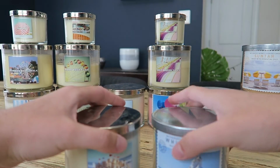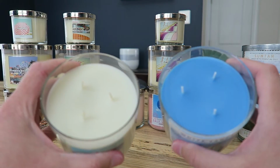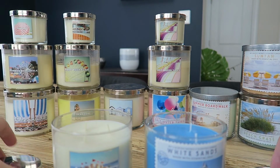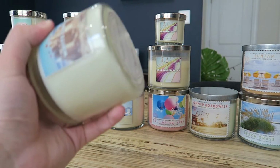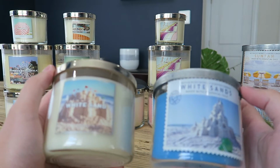And let's sniff these. Now, neither of these have been burned, but at the same time, the first candle is 7 years old. So the fact that it's been in storage for 7 years, not burned, it is going to have a different scent than a brand new candle. So, the new one smells cheaper.